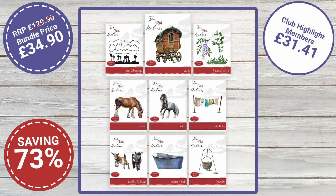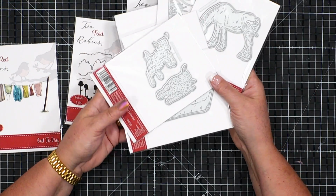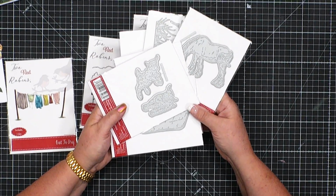Now, you are saving £98.49, I beg your pardon. But look at the size of these dyes. Look at them. They're huge. They're great. And they're so affordable.